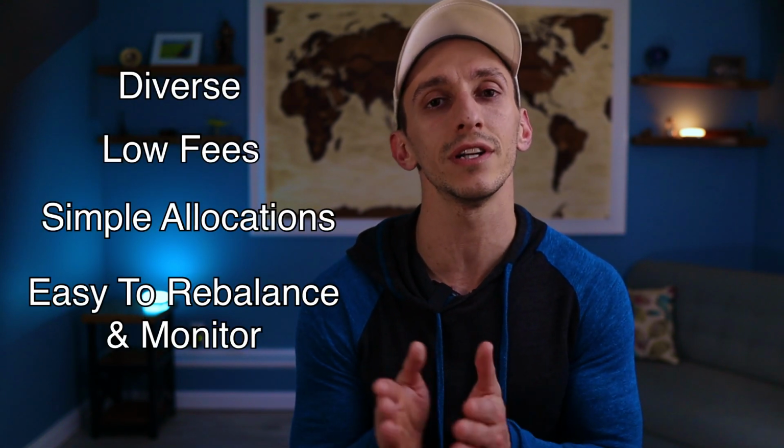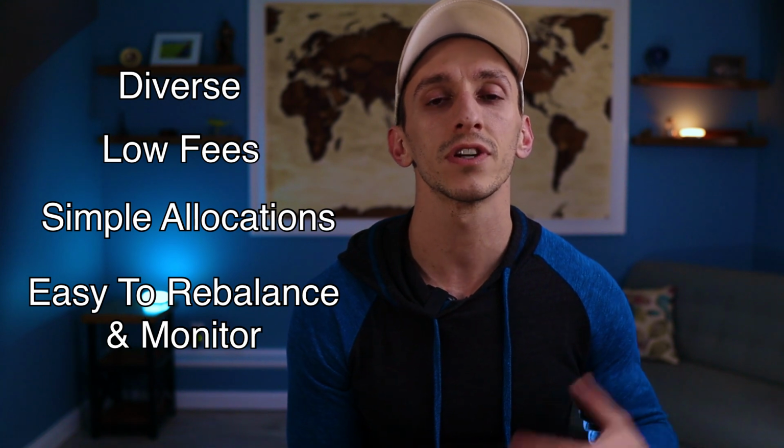Instead, you're buying the whole market because as Jack Bogle would say, don't look for the needle, buy the whole haystack. And an index fund or ETF is that haystack. You also want it to be easy to adjust and to monitor. So if you're deciding to build a 3-fund portfolio, keeping it simple is going to be important.